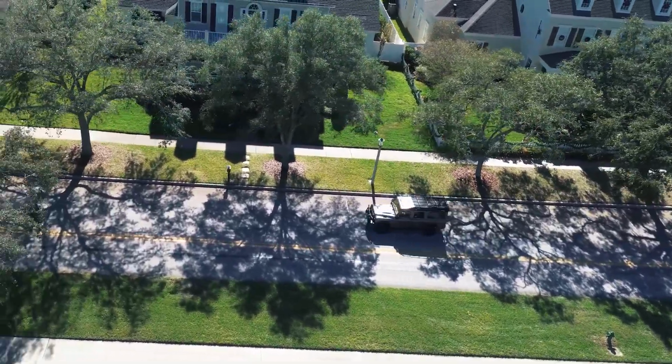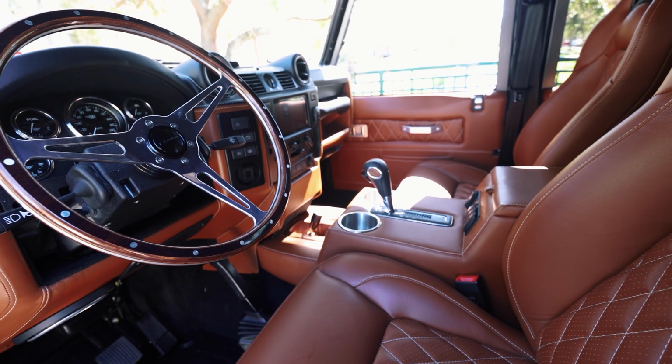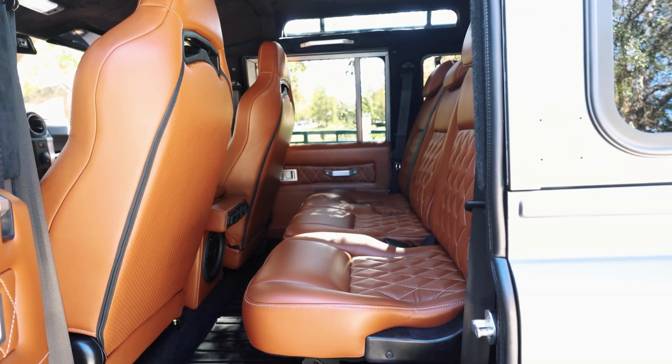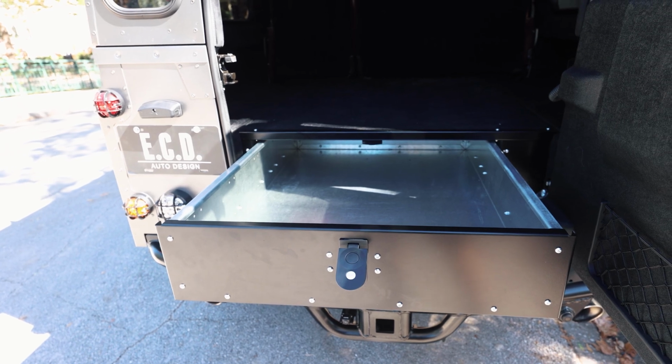First of all, we have Project Cyclone, an amazing looking Defender 110 in eggshell gray exterior. A lot of different accents in the cabin inside, a tan and black combo with the leather. Absolutely stunning looking truck, and again, a very special vehicle indeed.